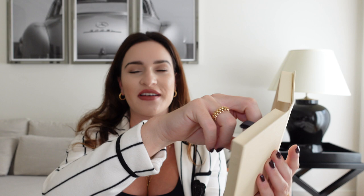They come at a fair price, because if you're planning to buy real diamonds, the cost is going to be so much higher. Something special, love it. Can't wait to see it on you. I love their packaging, really, it's so beautiful.